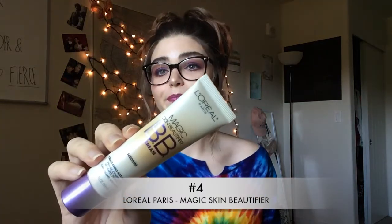It's by L'Oreal Paris, and it's called Magic Skin Beautifier, and I get it in the color medium. So basically, I rarely use foundation because I just don't like that cakey feeling on my face. But even if you do use foundation, you can still use BB cream. Basically, BB cream is like a tinted moisturizer, so it's really great because it helps give you kind of that coverage without the cakey feeling.